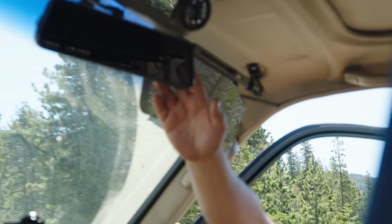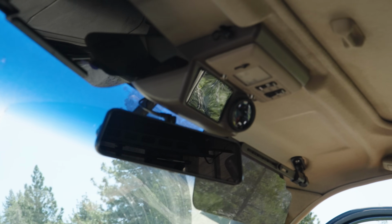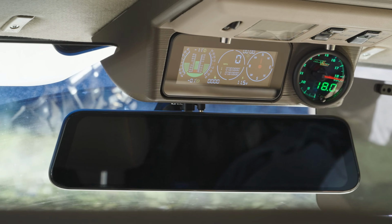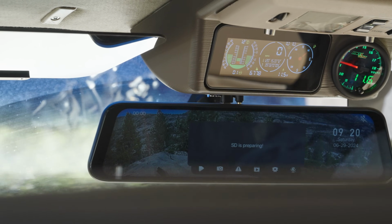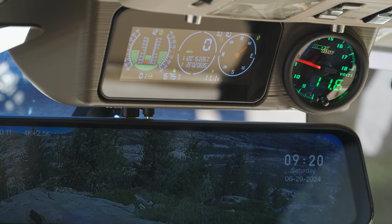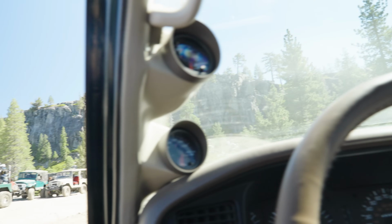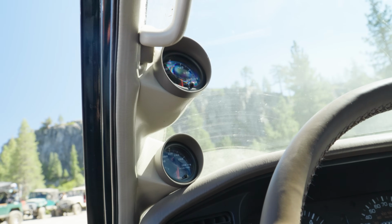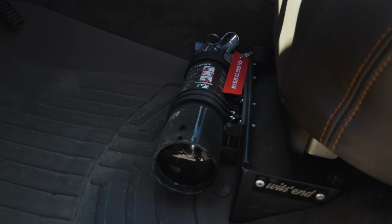Up top here, we have a custom 3D printed overhead console. In there I have a little aftermarket altimeter that shows your GPS coordinates, tilt and pitch of the vehicle, and battery voltage gauge. And here I have a Wolfbox rear view camera mirror, so it's got a front and rear view dash cam at all times. Nice. On the pillar on your side, I have a digital water temperature gauge and a transmission temperature gauge, very simple. And at the very bottom over here, we have a Wits End fire extinguisher mount with a small 2.5 pounder.